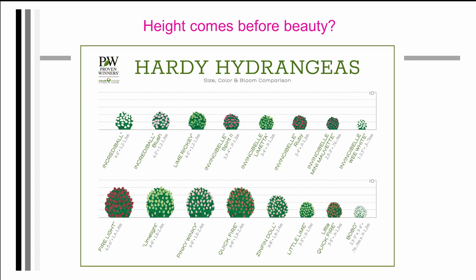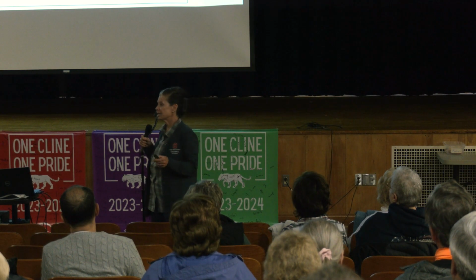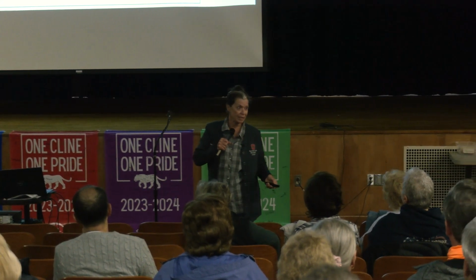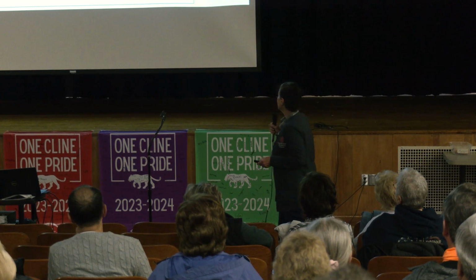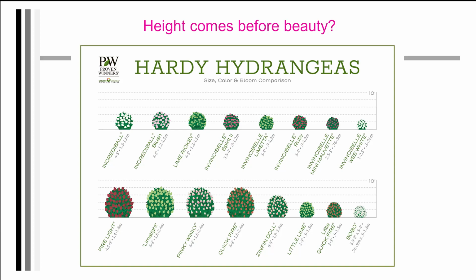Incredible, 4 to 5 feet, and then down to Incredible Wee White, clear down on this end, 1.5 to 3 feet. So much smaller, but they're not sacrificing flowers. There's still a ton of flowers on this small plant. So they're breeding, they're crossing, they're coming up with the best ones available, but they're coming up with nice, short, compact ones.